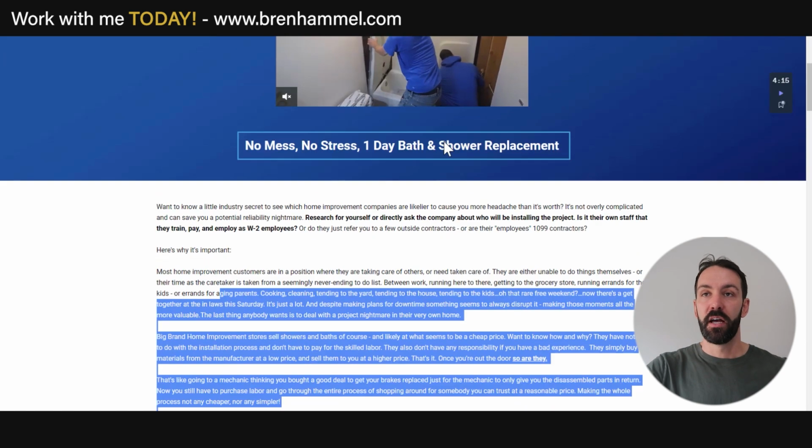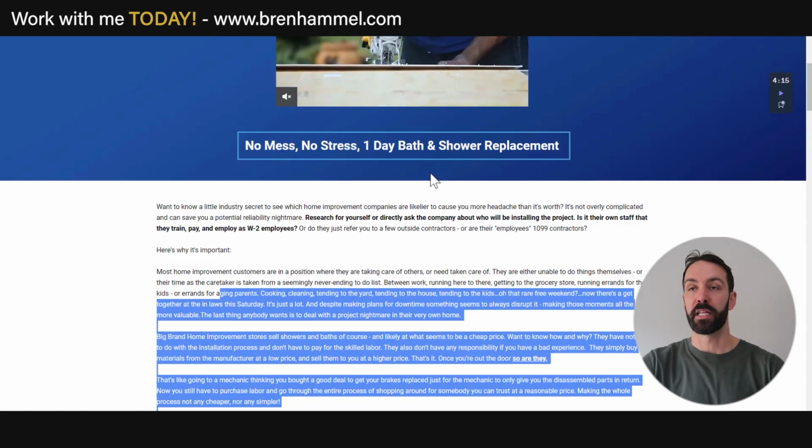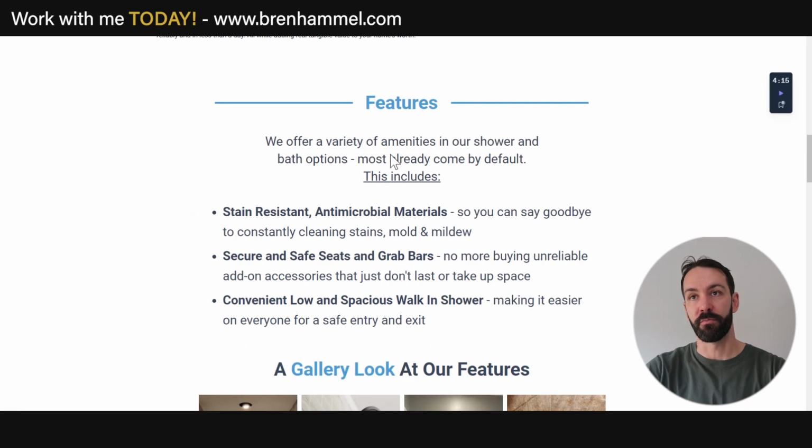And we'll see some better examples of what to do later on with better landing pages, but pretty poor. I expect better from this company, because they do a really good job with their marketing. So that's probably the harshest thing I'll say about them today. But moving through, we see the features.